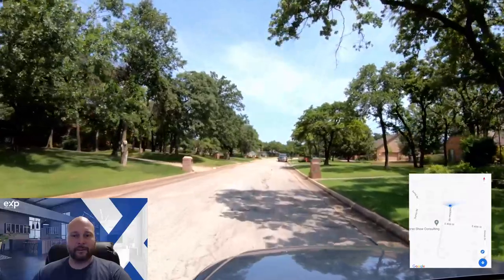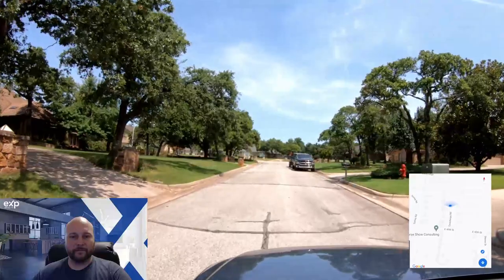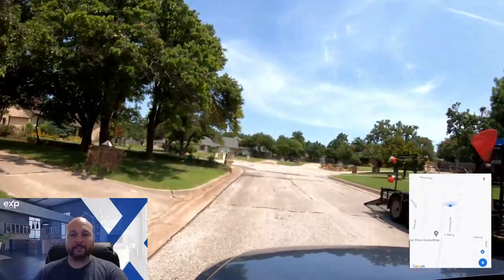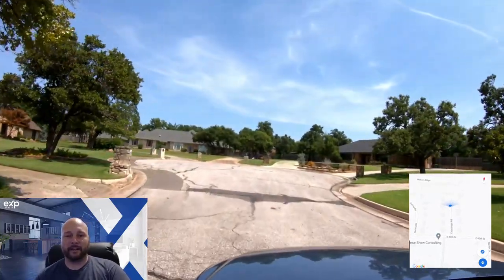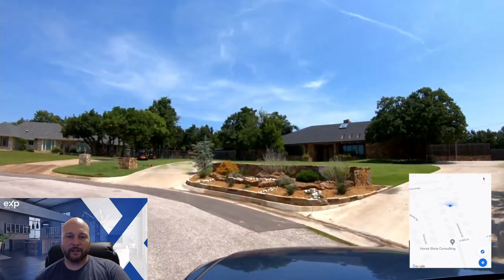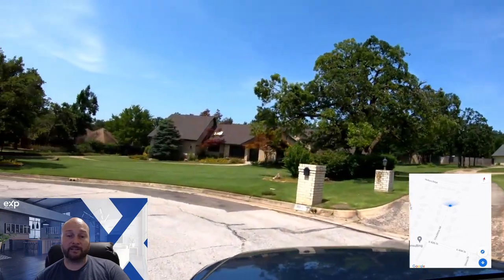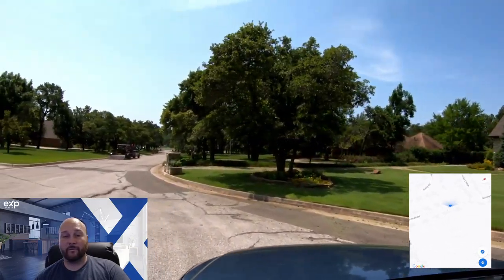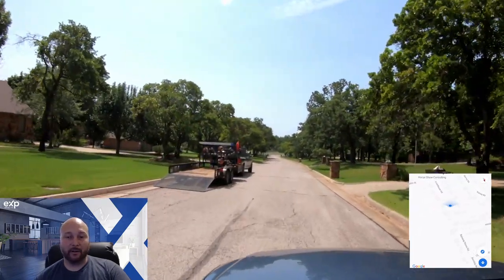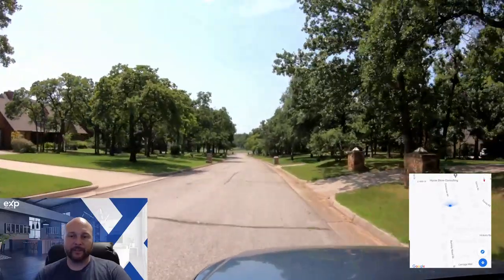In the Woodruff Tall Oaks neighborhood, you're looking at prices ranging from $525,000 all the way up to $875,000. And you're looking at 3 beds, 4 beds, 5 beds, and 2 6-beds. So these are some very, very large homes. Two of the homes sold in only 0 days on the market, so those may have been sold before they even hit the market.